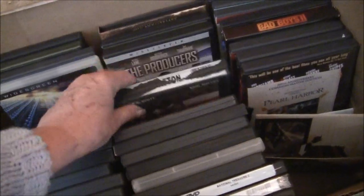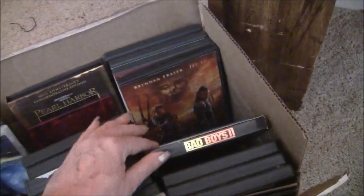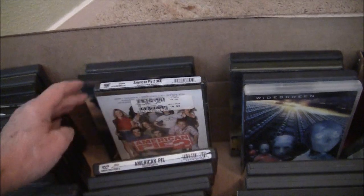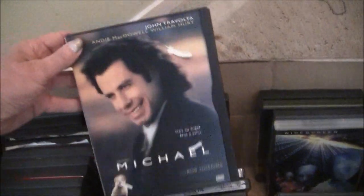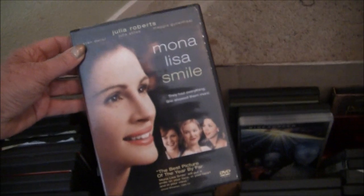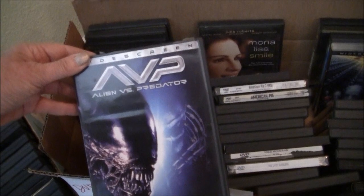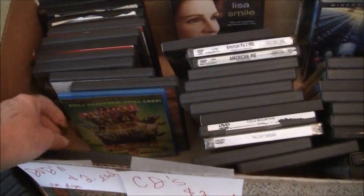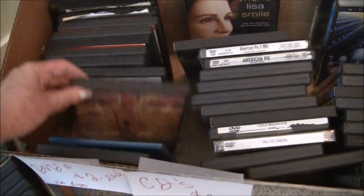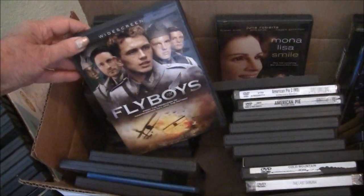George C. Scott, Patton. All blockbuster hits. All big, big movies. Michael, John Travolta. Mona Lisa's Smile. Isn't she beautiful? Huge, huge star, Julia Roberts. Remember these movies? Alien versus Predator, widescreen. I don't know, these gotta be worth something. Are people buying DVDs?